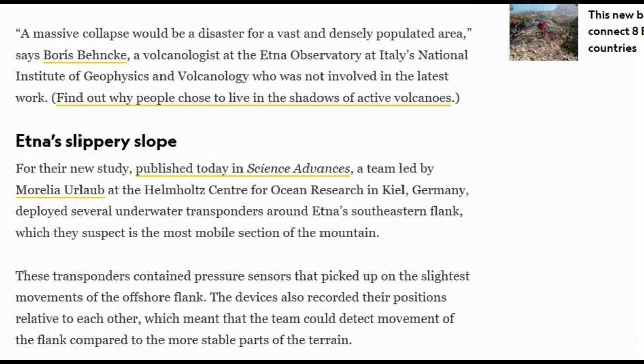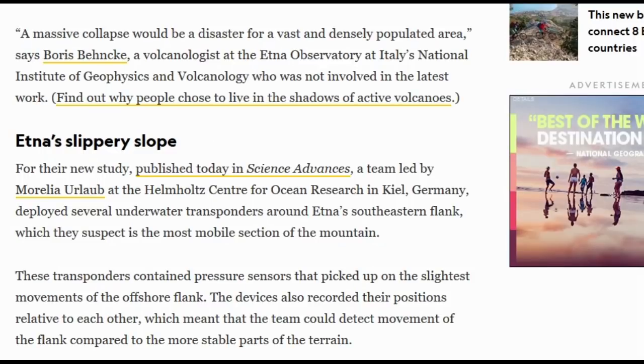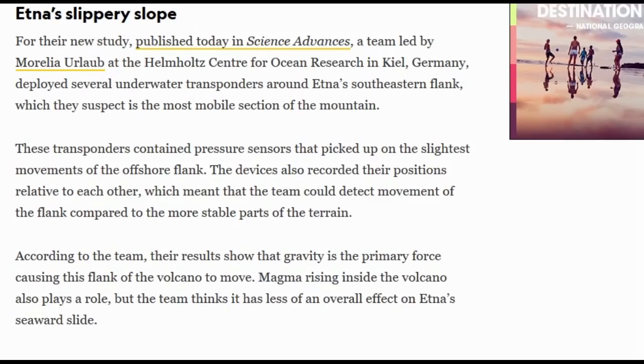A massive collapse would be a disaster for a vast and densely populated area, says Boris Behncke, a volcanologist at the Etna Observatory at Italy's National Institute of Geophysics and Volcanology, who is not involved in the latest work. For their new study, published today in Science Advances, a team led by Morelia Urlaub at the Helmholtz Center for Ocean Research Kiel, Germany, deployed several underwater transponders around Etna's southeastern flank, which they suspect is the most mobile section of the mountain.